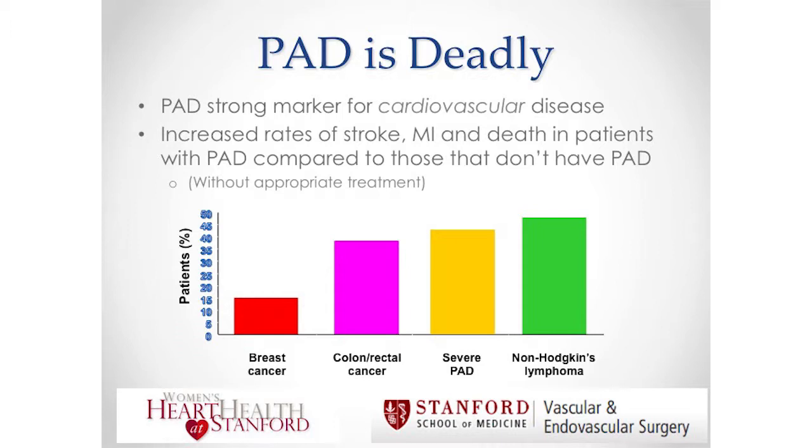And this is always a striking graph, I think. If you look at severe peripheral arterial disease, this is really advanced disease, but it certainly has a higher mortality than some of the more common cancers out there, including breast and colon cancer.